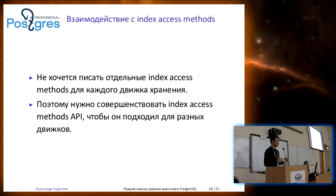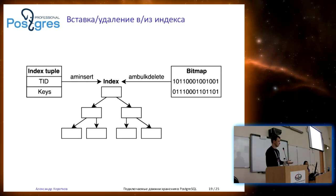The next group of changes is the operations with index access methods. We don't want to write separate index access methods for every engine. Imagine we have a heap with undo log. We don't want to write a B-tree for it. Therefore, we need to work with the index access methods API to provide the possibility for most types of engines to work with it.